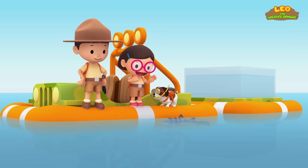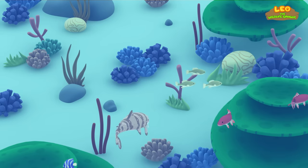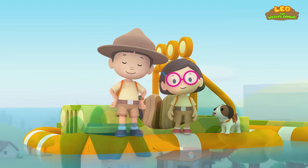Enjoy, Bamboo Shark! We did it! We found a new home for the Bamboo Shark! Hooray!